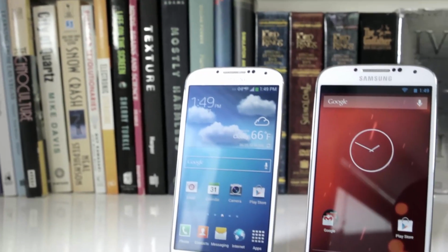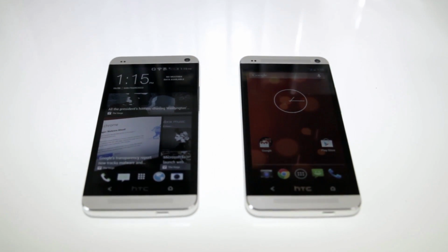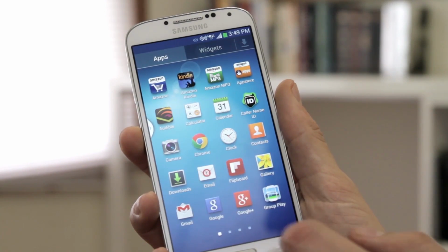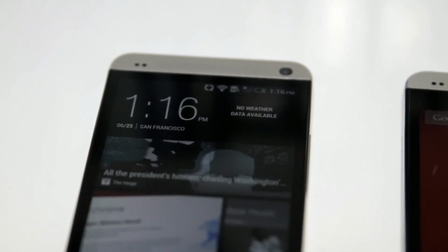If you're thinking about buying one of these phones, you basically need to make yourself a little decision matrix. First, do you prefer the hardware on the One or the GS4? Then, once you figure that out, do you want a stock experience or not? The HTC One still has the nicer feeling hardware, with its aluminum unibody construction. Unfortunately, that's where most of its advantages end.